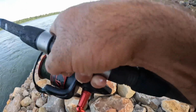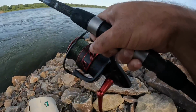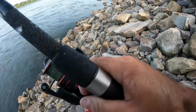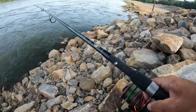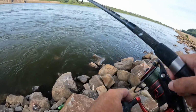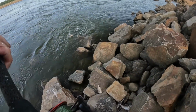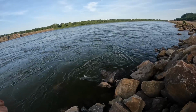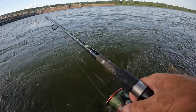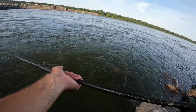Oh, it's a decent one. I swear though, this is a workout. Watch out below. Now take it easy, not do that again. Okay, let's see. Oh, yeah, another nice one. Yeah, just like the last ones. A little bit bigger. I guess my max for pulling up that wall is like 8 pounds. Perfect spot to land him though.